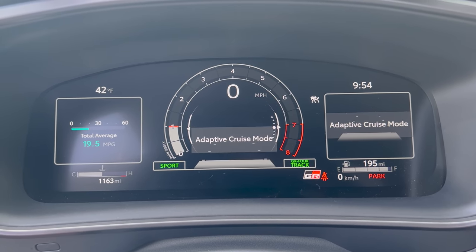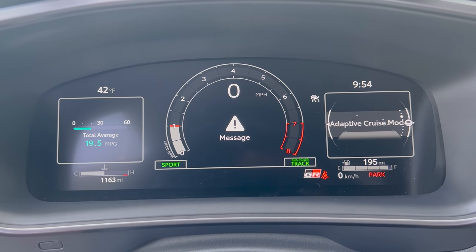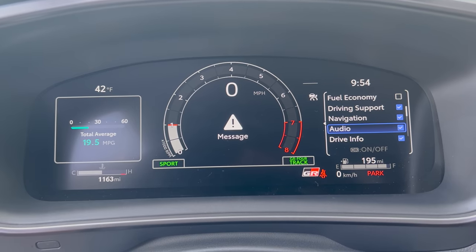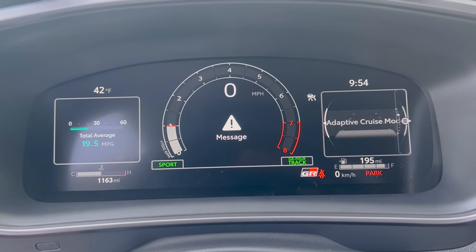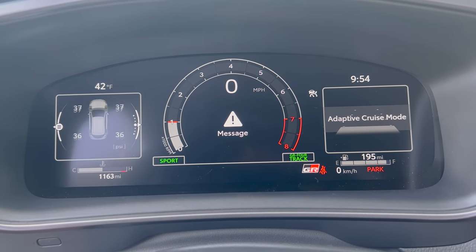You still can't get, for example, the music that is currently playing in the gauge cluster display. I don't understand why that is, and you also can't get the map in there. So it's configurable, but you're kind of stuck with the configurations that they've chosen, which may not be exactly what you want to see. Still, not that bad, and a good high-resolution screen.